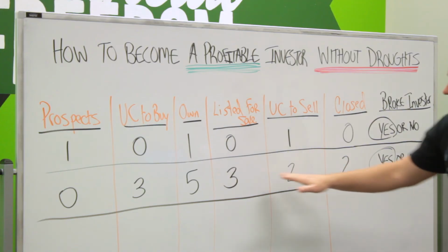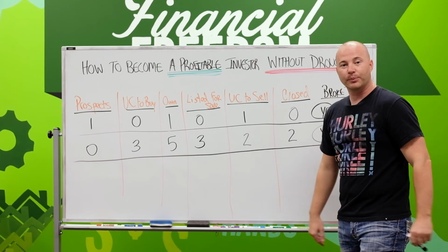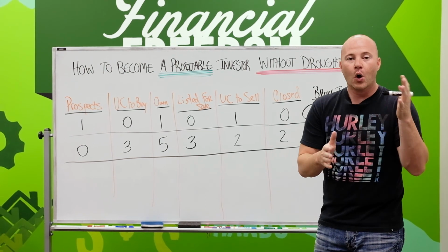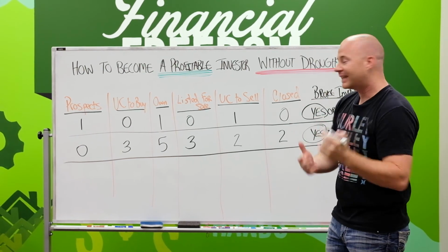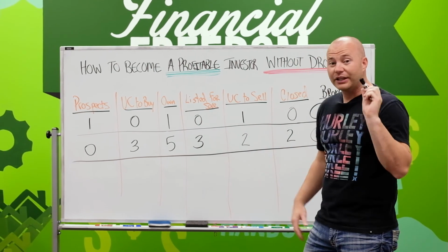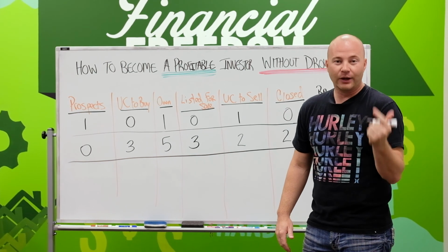This right here is an investor that only goes out there and rehabs, and it proves right here that they are the broke rehabber because they don't have checks coming in every single month. Wholesaling will bridge those gaps so that you can get consistent paychecks. So make sure that you look at your deal pipeline. It will tell you everything on where you're going right and where you're going wrong.